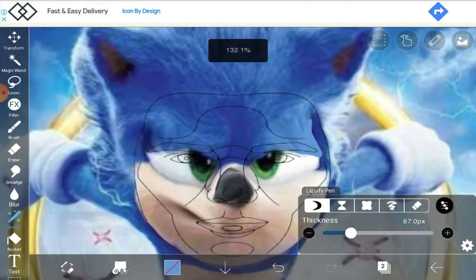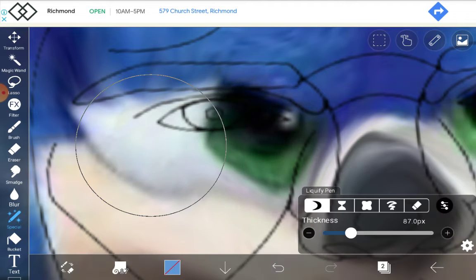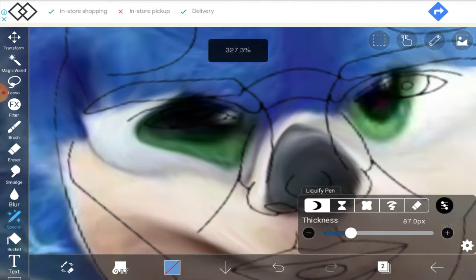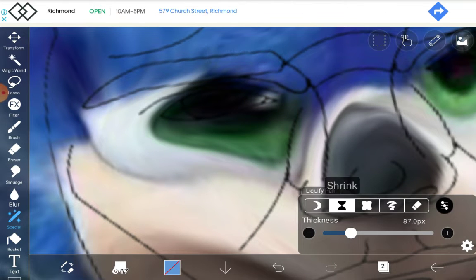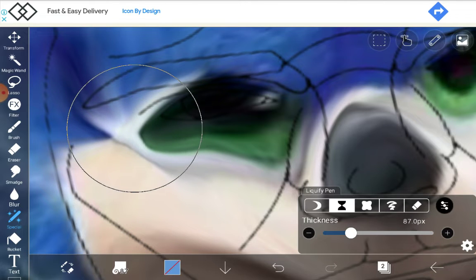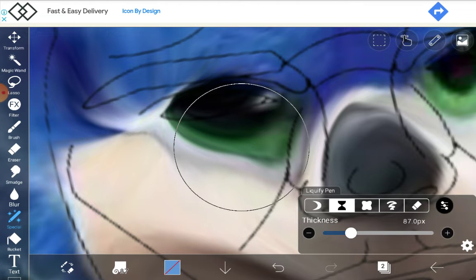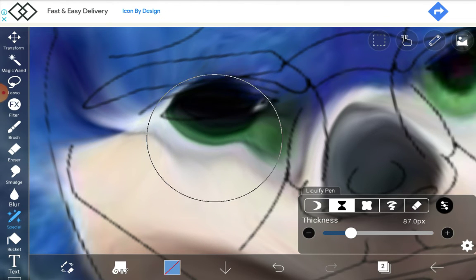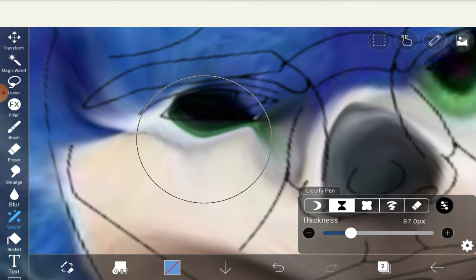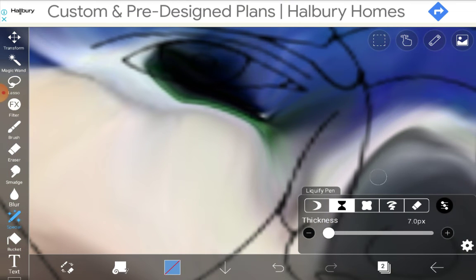And then, now we have to make the eyes, like, go in here. So, let's just swing this a bit. Yes, this is a bit weird, but it's the only thing we can do. So, let's just drink this. Okay.